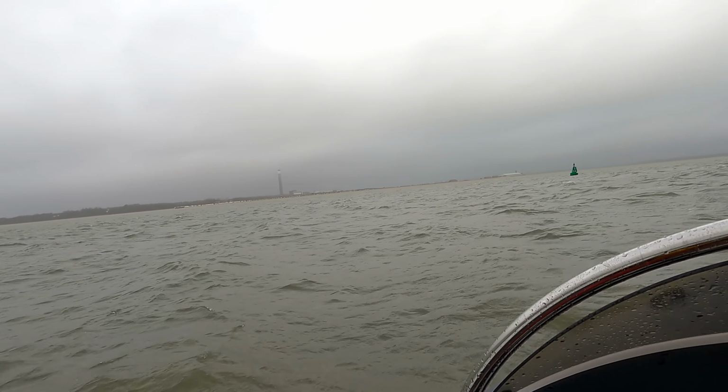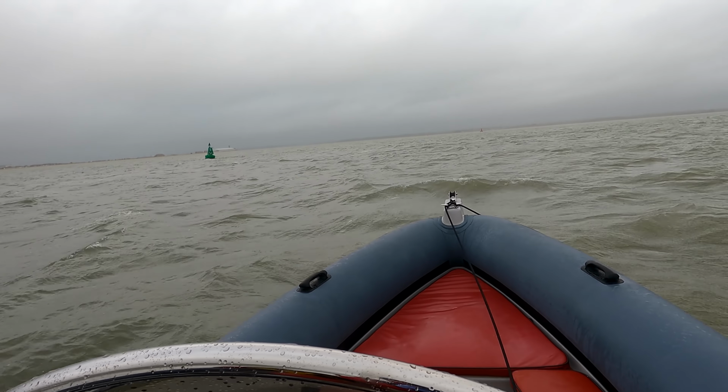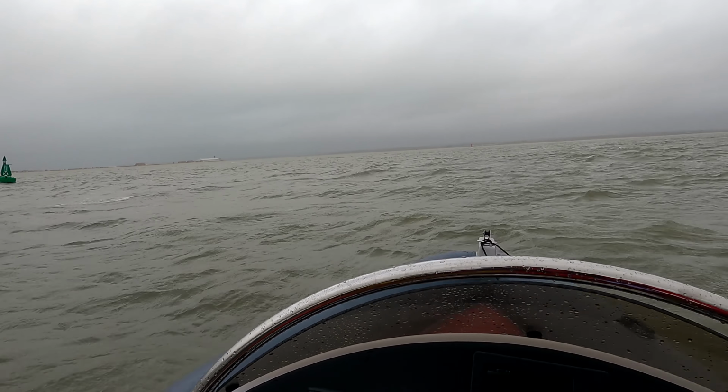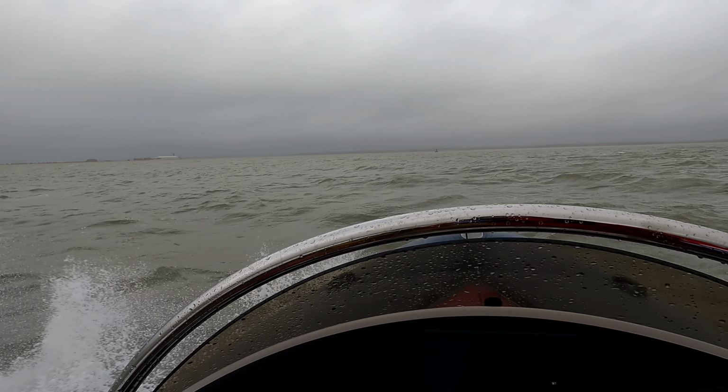And also things like the channel here. So this is the main, it's a bit hard to show without showing on a chart, but this is the main shipping channel through here, which curves around hard left and up into Southampton Water. And what we tend to do in smaller boats like this is we'll run just outside the channel. The idea with that being that in the event we have a problem, again, we don't become a shipping hazard for the large yachts that need the water depth that's always maintained in those big channels.